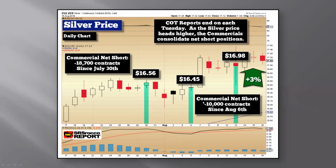Now, if we just look in this last week, the silver price shot up. It did go up higher on the last day of the reporting cycle. It came all the way down, but it didn't go down below it. The net result was an increase of 53 cents, 3% higher for the week. And the commercials liquidated 10,000 short contracts. You see, I think this is very positive.